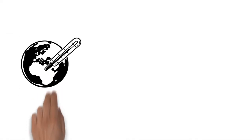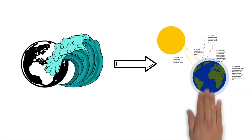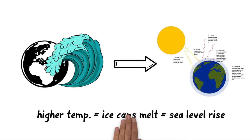When we talk about climate change, one of the first things that comes to mind is sea level rise. Sea level rise is a direct consequence of climate change. The warming of the Earth due to an increased greenhouse effect is causing the polar caps to melt, therefore increasing the amount of water in the oceans and causing the sea level to rise. This is a real threat, especially for coastal regions.